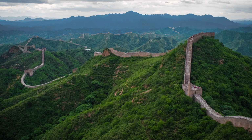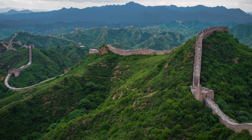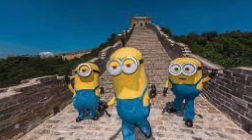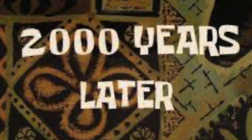There are many man-made areas here, but the main one is the Great Wall of China. If you don't know what the Great Wall of China is, it is a wall that is over 13,000 miles long. Wow, that's big! I mean, yeah, it took over 2,000 years to build.